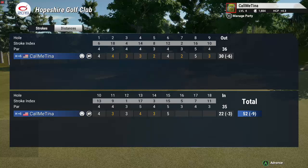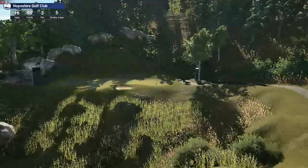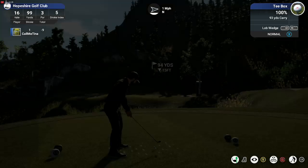It's all right. That was my first not well timed shot in a while. That's the thing. You do these shot speed things, and if you're wrong, it'll just go totally wrong direction. It's very frustrating. Here's a par three at 99 yards. Just gonna get over this little gully. We only have 3 more holes to go.